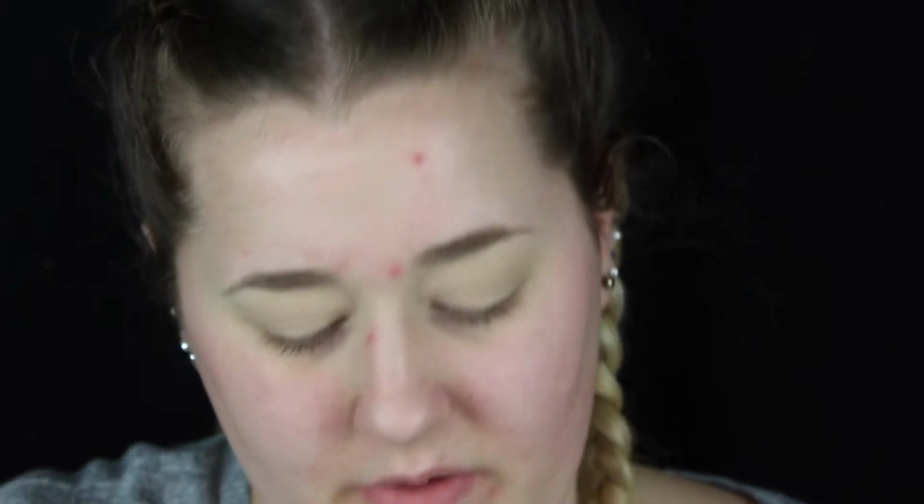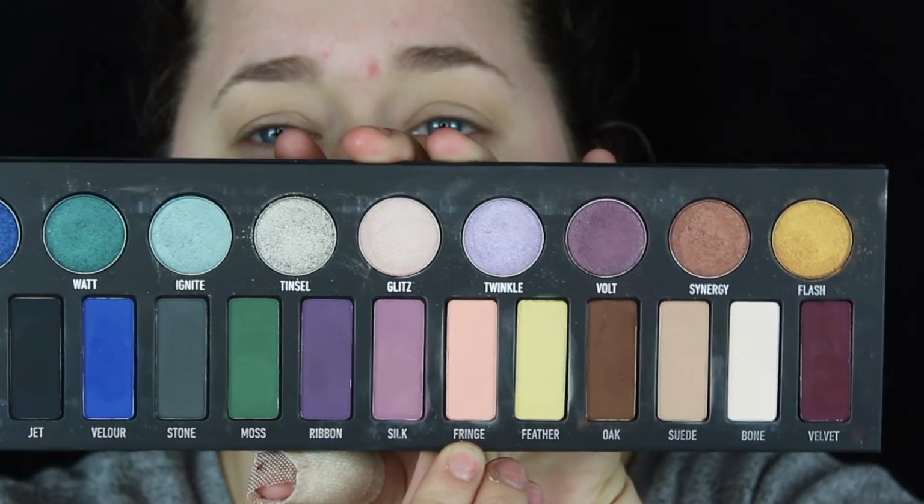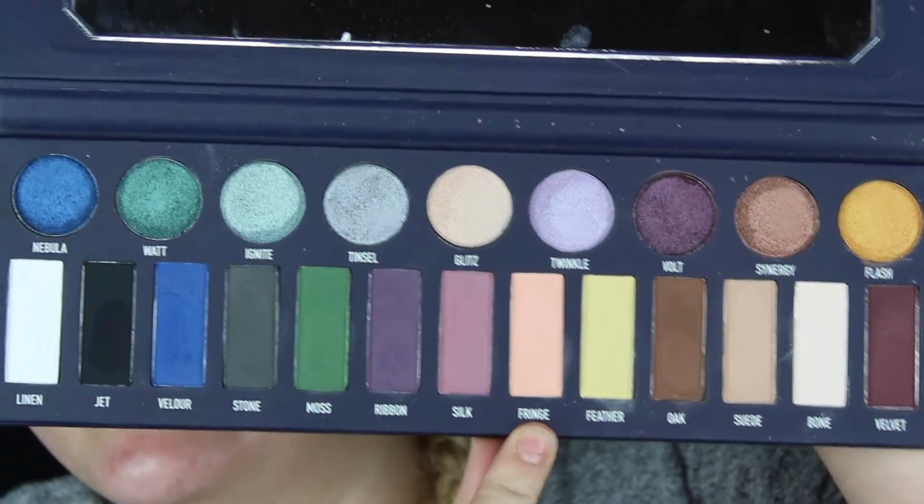So we're gonna do Kat Von D on this side, and then we'll do the dupe on this side. What we're gonna do first is take Fringe from both palettes. So this is the Kat Von D shade, and we're going to take this into the crease, and on the other palette we'll do the same thing. I'm going to wipe the brush off in between, but I am going to use the same brush so I can have the same blending capabilities at the same time.